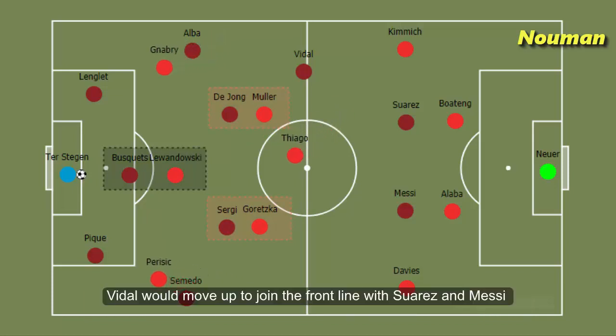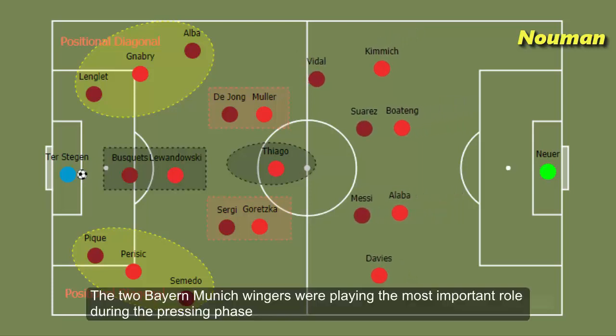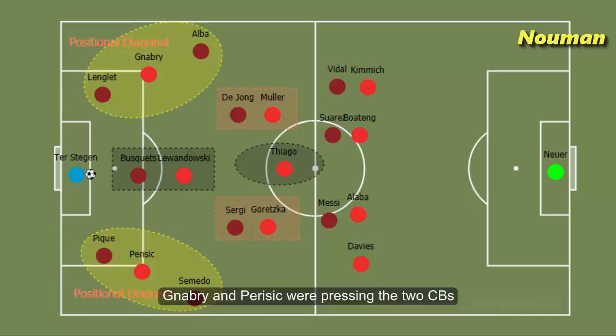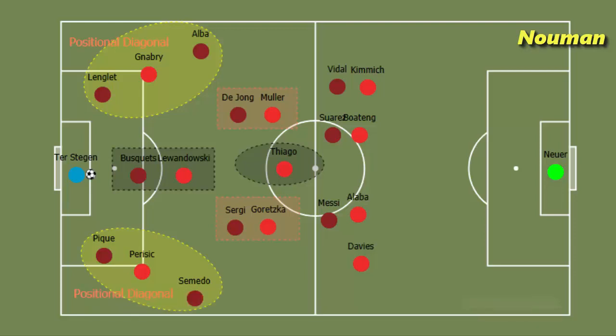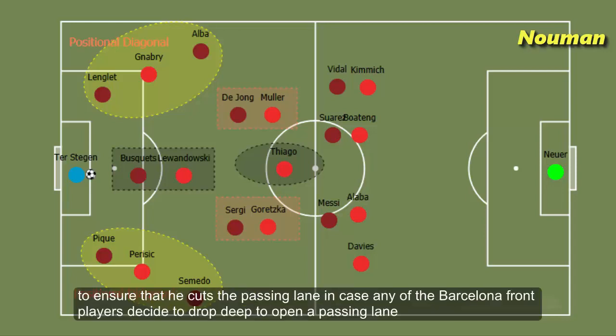Vidal would move up to join the front line with Suarez and Messi, who were all covered by Kimmich, Boateng and David Alaba. The two Bayern Munich wingers were playing the most important role during the pressing phase. Gnabry and Perisic were pressing the two centre-backs, and at the same time, they were also cutting the passing lanes to the Barcelona fullbacks. Thiago was playing in front of the defensive line to ensure that he cuts the passing lane in case any of the Barcelona front players decide to drop deep to open a passing lane.